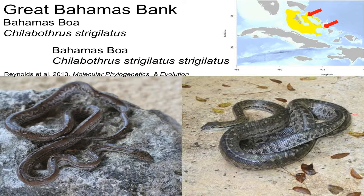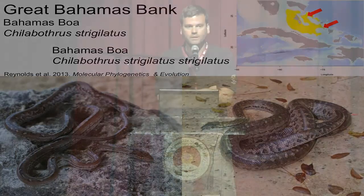One of the important things was that all 3 of these recognized species are now considered to be endemic species to the Bahamas and Turks and Caicos. And this wasn't always the case. Before we started working on this group, the Bahamas boa was considered to be conspecific, or the same species, as one of the boas in Hispaniola. By collecting some genetic data, we were able to ascertain that the Bahamas boa is actually a distinct and endemic species to the Great Bahamas Bank. That was one of the early stages of our work to demonstrate that. So we have 3 recognized endemic species.